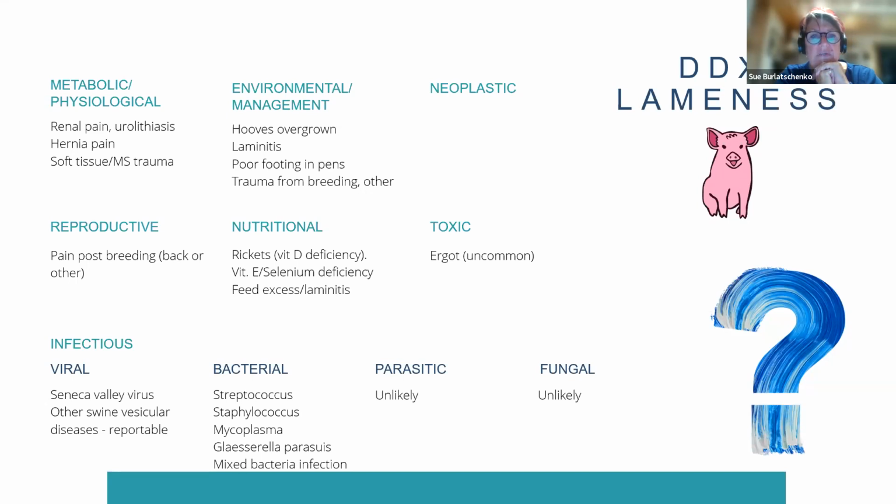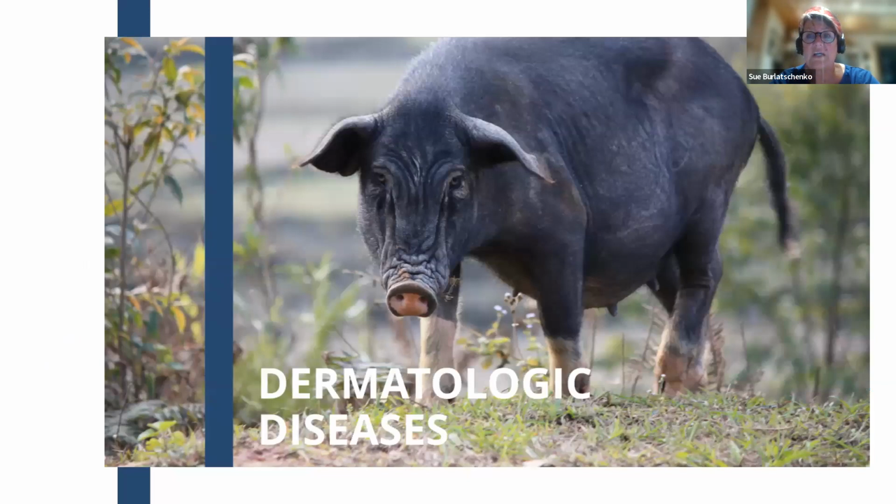And we have this virus out there called Seneca Valley virus, which in and of itself can cause vesicles, although it's not technically reportable. You still call CFIA. And that I'll talk about in the recorded lecture on foreign animal diseases. But have a look, certainly if there's vesicles on their nose, blisters on their nose, and they're pretty lame, it's like, better call somebody. Nutritional, like I said, we'll get to that after a couple slides here.